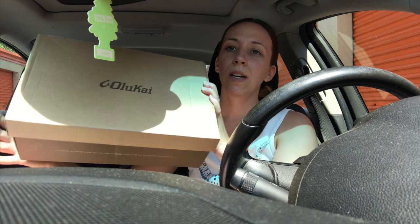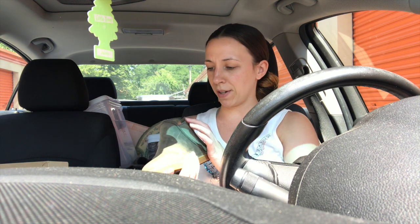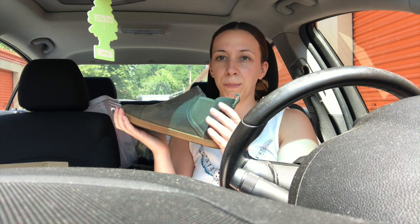The brand is called Aluke, I think is how you pronounce it. This is what it looks like. These have a good resale value though. People really like these. So they're a size 7. Are they real leather? I believe they are. Yep, real leather. They're very comfortable shoes. So again, I expect to sell these between $50, $60. I'll probably list them at like $70 and see what happens.